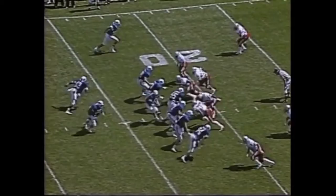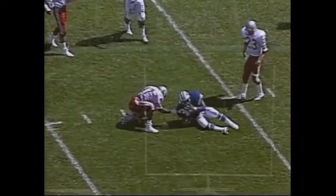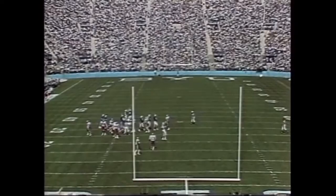Lindsley rolling out to the right. Pass to Haymooley, and they collar him from behind. Wilcox holding. Here's the kick. It's up there, and it is good. He kicked it through there.